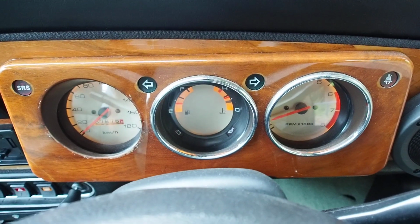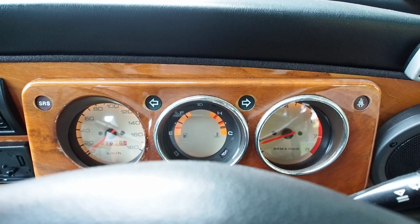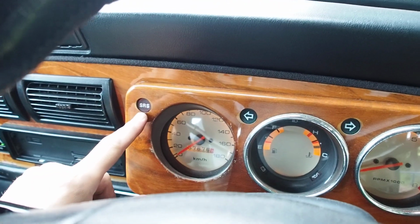Gauges are nice. I like the way that they light up with the amber lamp in there. Kind of cool looking. And then SRS, that's your airbag there.